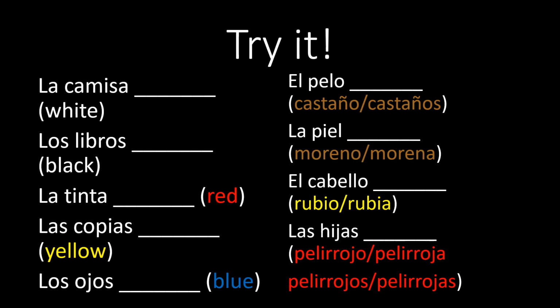The next one, las copias. This one you see right away that it's feminine and plural. So you're going to put in the form that is feminine and plural in the blank. Choose from amarillo, amarilla, amarillos, y amarillas. And finally, los ojos. You have to think of the correct form of blue in Spanish. You're going to choose between azul and azules.